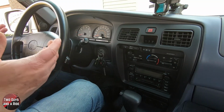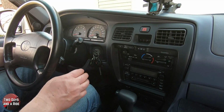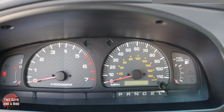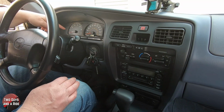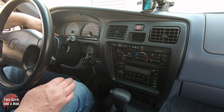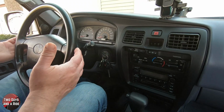All right, so on the dashboard here, you know, you've got 4 basic windows here. You've got your engine temperature along with some dummy lights, your RPM, your speedometer along with your trip meter, and then your fuel gauge along with some more dummy lights. And then down here you've got your gear selector indicator, and then some more dummy lights that would show up right here. The steering wheel itself is leather covered.